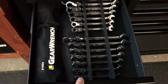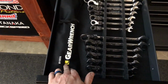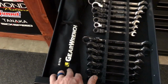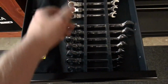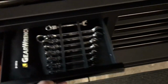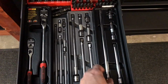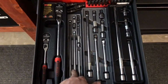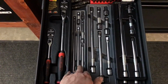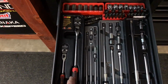Moving on down, we'll go to the left side. This is the Gearwrench flex head ratcheting wrenches, their deep offset SAE. At the time they didn't have metric, so right now I just have the SAE version, which is 81926. And this is both SAE and metric as well. Moving right down, we have the Gearwrench 3/8 drive extensions, the Snap-on Wobble Plus 3/8 drive extension set, and the 1/4" drive Wobble Plus extension set from Snap-on. This is the Gearwrench 84 tooth comfort grip locking flex head ratchets.